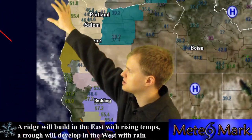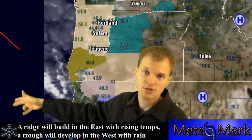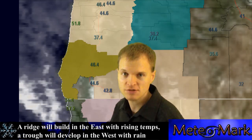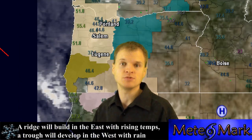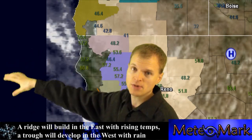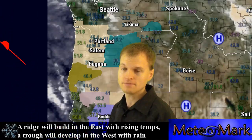We have wind advisories up and down the Washington, Oregon, and California coast. It looks like Northern California could get most of the major problems, though, with flooding and a lot of wind. Now, Oregon will get some wind, but it won't be as bad as in Northern California.